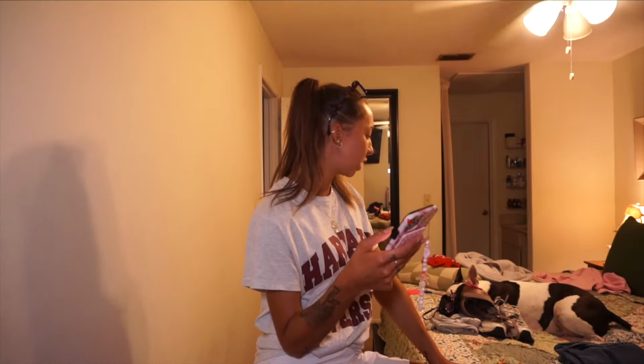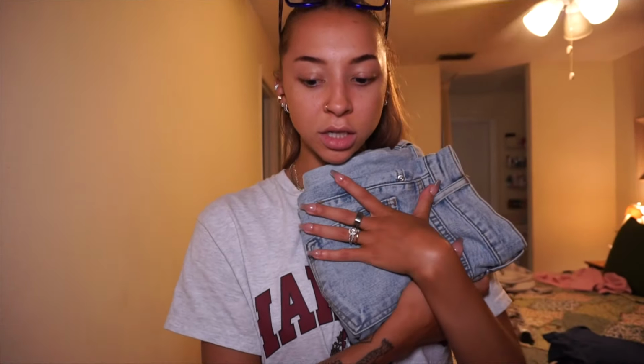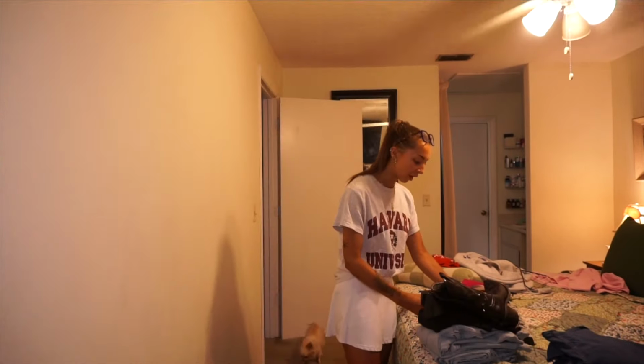I could do a Canadian tuxedo moment. I wore this the other night, but thankfully it just smells like perfume and not like cigarettes, because I was at a bar. Awesome. I think I'm gonna go with my high-waisted Canadian tuxedo. Yes. Okay, I think I could bring these. I think these would look good. That's a full outfit. That's a sleigh.